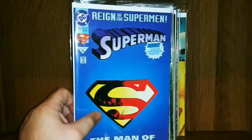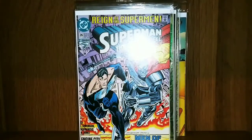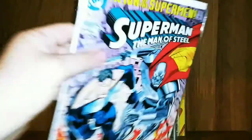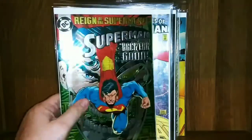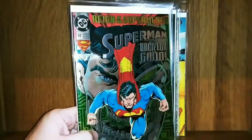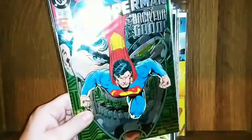We've got Superman 78. Got Man of Steel 26. And again, you saw the entire Reign of Superman collection up on the wall. We've got Superman issue 82. Love that cover. That 90s shiny goodness.